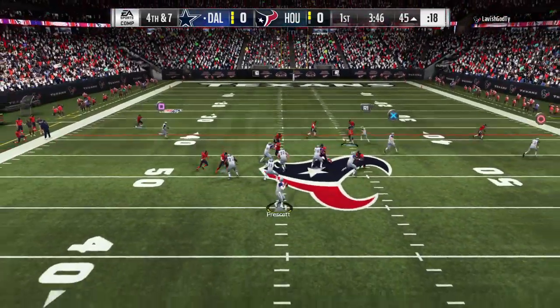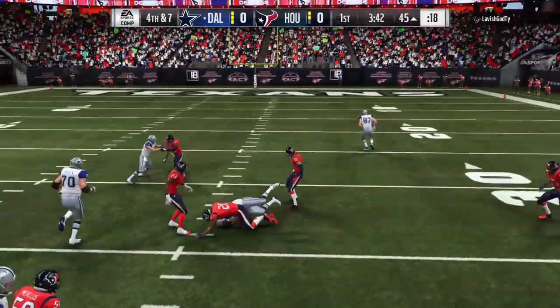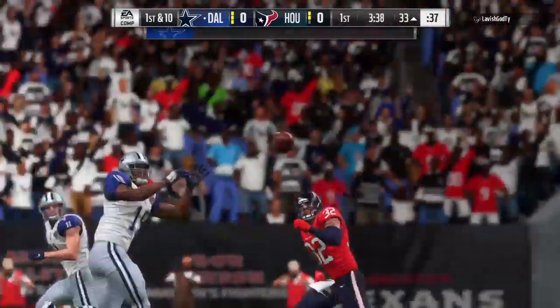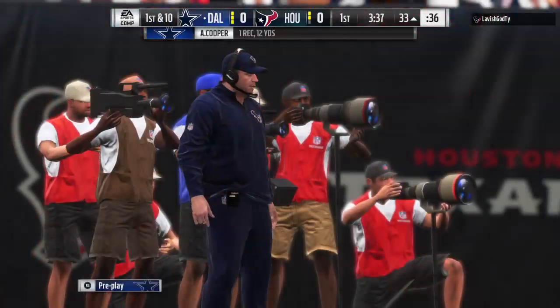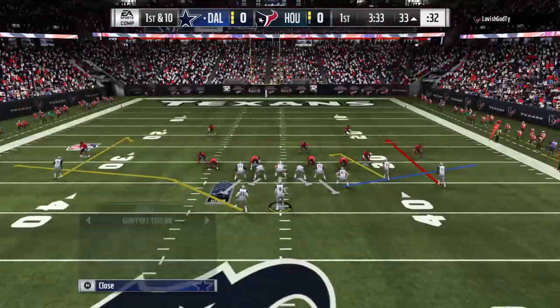Prescott to throw on fourth. And this is caught. Amari Cooper. And he gets this inside the 35-yard line. A big pickup of 12 yards on fourth down to keep this drive from stalling. So they'll come up first and 10 now from the 33.